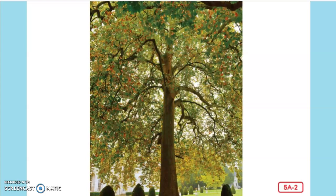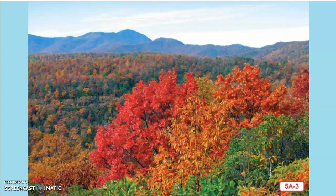By October in Washington, D.C., many of the trees' leaves don't look so green anymore. During autumn, most of the leaves on the trees turn from green to bright yellow, orange, red, or brown. It's so beautiful. Last autumn, my family took a trip to the mountains near Washington, D.C. to enjoy all the colors. The air was so cool and crisp, we had a great time.